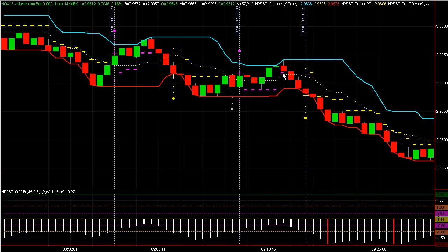Now you remember I said our power of quitting rule calls for 2 winners, one of which has to be a full winner. So in this case, we had a partial winner. We did not get to the full target, and another partial winner that did not get to the full target. So we actually needed 3 trades total to achieve our power of quitting goal. And the third trade came right after that.